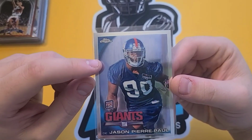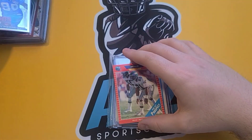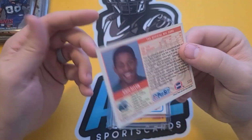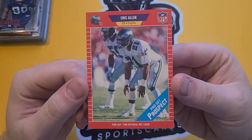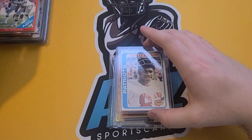I think I definitely have the regular Topps, but did not know if I had the chrome. So for like a buck, I'll take a risk on it. Eric Allen, very good defensive player for the Eagles, cornerback. So this is his rookie. His cards don't sell for a lot, but he might be a Hall of Famer someday. So I'll take a dollar risk on that. We'll see if he works out and goes into the Hall of Fame.